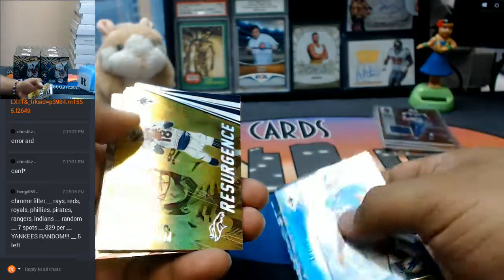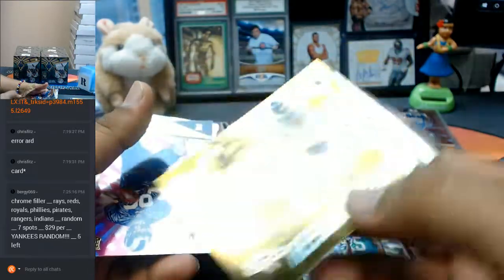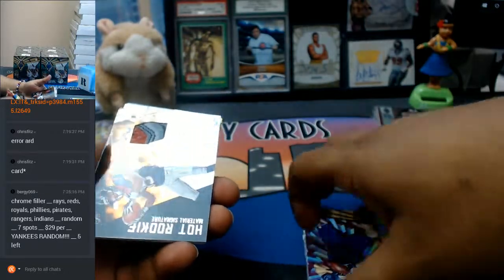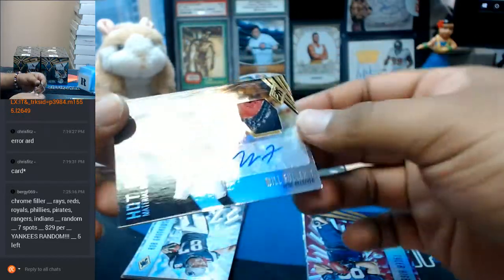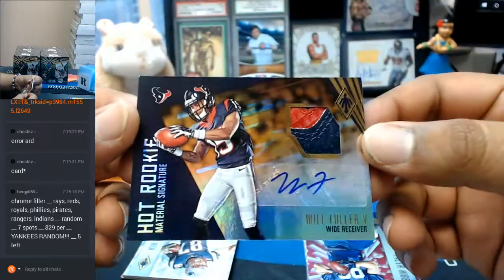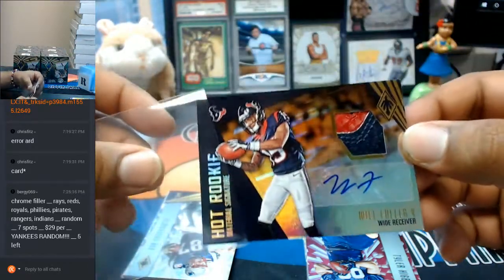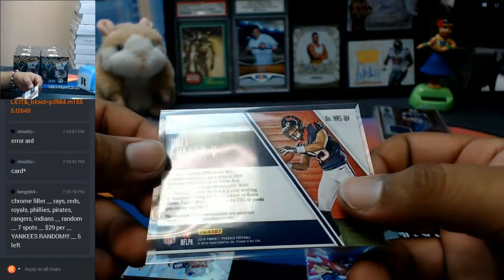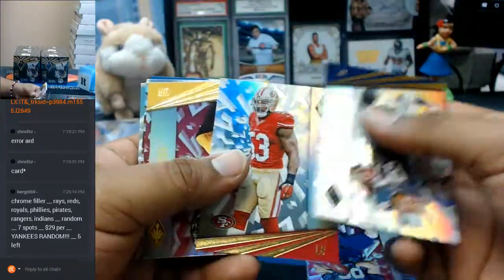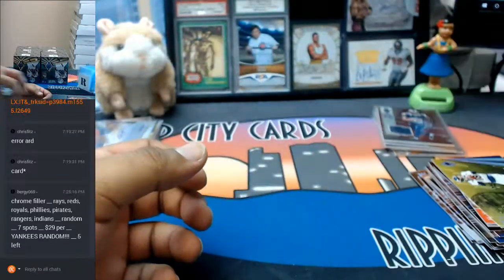Michael Irvin. Of gold. Paxton Lynch. No, Peyton Manning. /99 for the Broncos. What? Man, Texans doing work, man. Is that like a piece of the glove or something? It looks like a piece of the glove. It's all shiny. Will Fuller the Fifth for the Texans. That's numbered /49. That's nice. That's it for that. Let's move on to the next box.